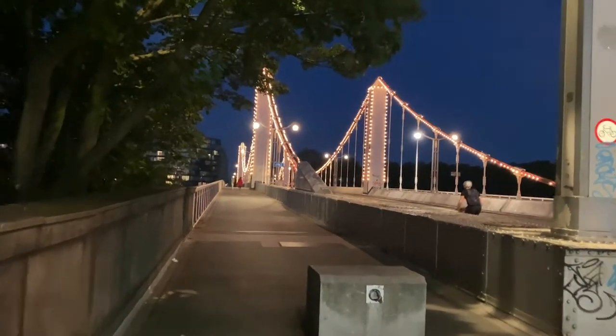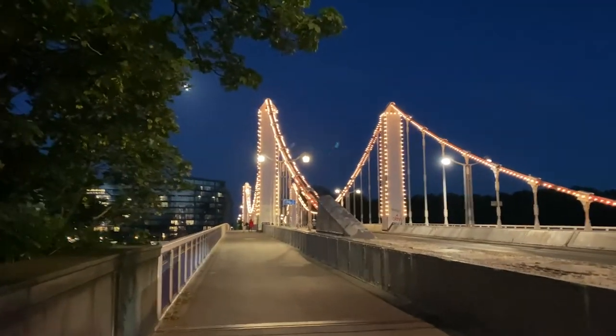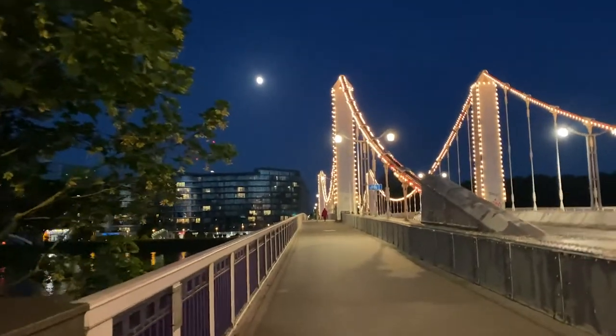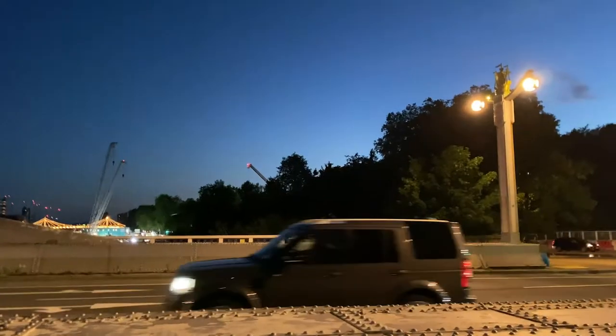Here we are at Chelsea Bridge. The lights are looking really cool, so I'm going to shoot from two spots. First spot is literally this side of the bridge, the left side of the bridge. I'm gonna try and get some of Vauxhall and all those reflectors there. That's really nice. Second spot on the bridge is, I'm gonna shoot from that side.